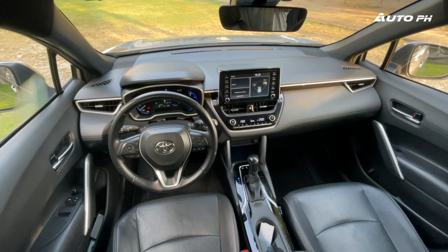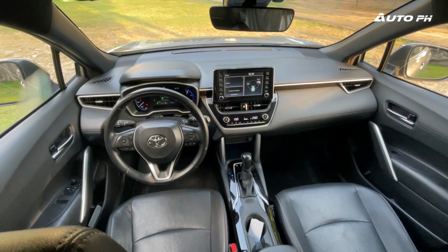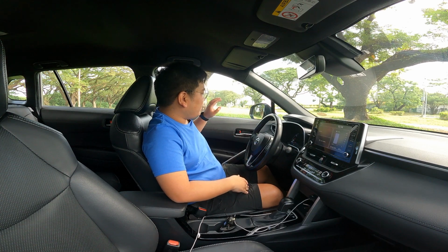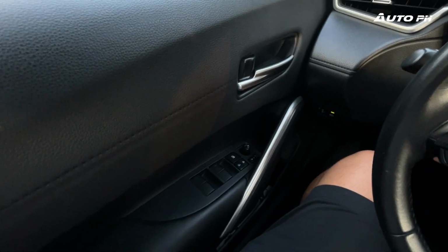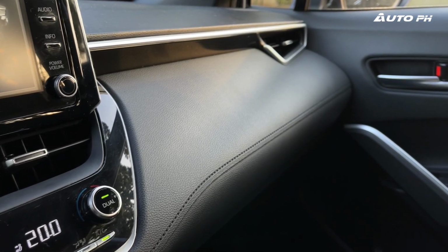It still looks really good. It does look a bit high for me, but it's still really good as well, although I would prefer something like what you'd see in the Honda HR-V. And then going back to materials, also for the door panel, we have soft touch here on top, some hard touch plastic on the side, and our leather armrest down here. And also the stitching on the door panel is actually real, unlike here in the dashboard, which is fake.